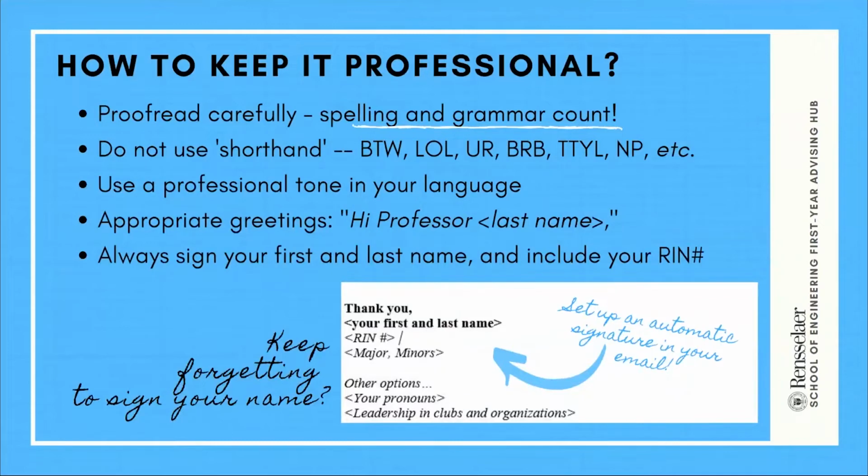But if there's other things that I probably just don't understand. So always sign your name at the bottom. You can make a signature in your settings. I highly recommend it. This way you don't have to write your name over and over again. You'll probably see mine in all of my emails. So just something to think about.